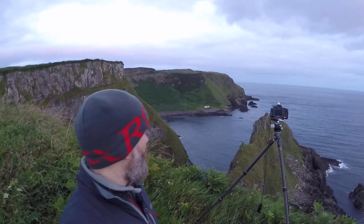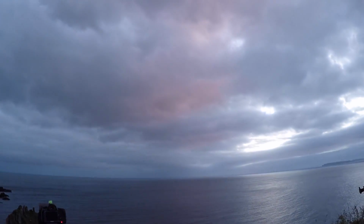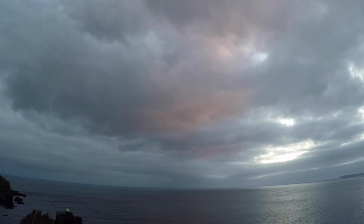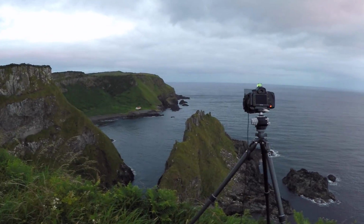So I'm just in the middle of a 6-minute exposure here. I've popped on the Lee Little Stopper, and if I swing round here, you can see a little bit of colour just beginning to appear in the sky over to the right. Lovely pinky reddy colour, which I'm hoping is still going to be in my frame as I'm shooting this way here.